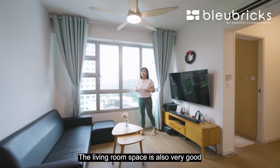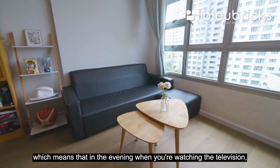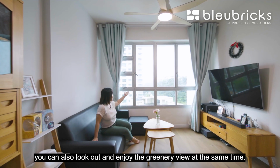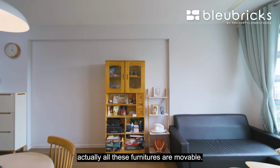The living room space is also very good because over here, you can see that they have placed a 3-seater sofa, which means that in the evening when you're watching television, you can also look out and enjoy the greenery view at the same time. From this living room, all this furniture is movable.